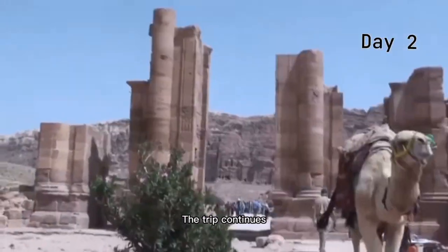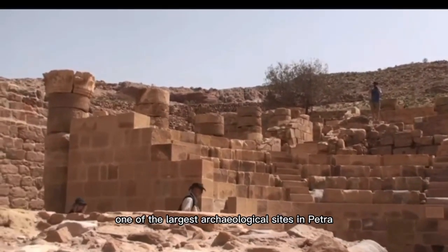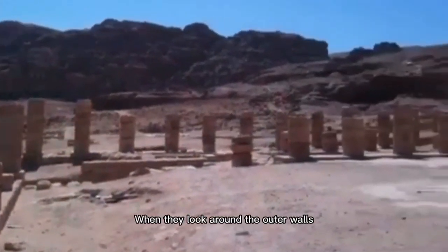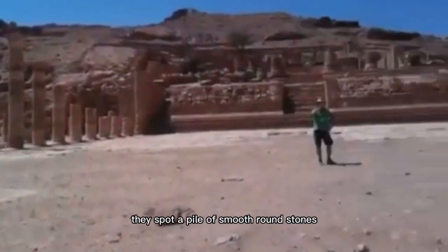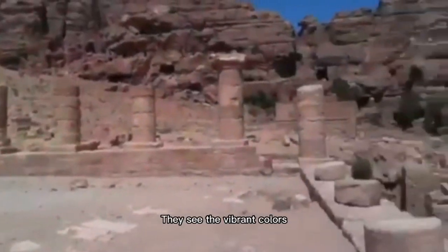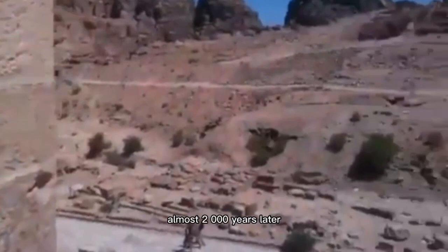The trip continues. They went to the Great Temple, one of the largest archaeological sites in Petra. There is a small theater at the top. When they look around the altar walls, they spot a pile of smooth round stones, perhaps for use in a catapult for defense. They see the vibrant colors still visible almost 2,000 years later.